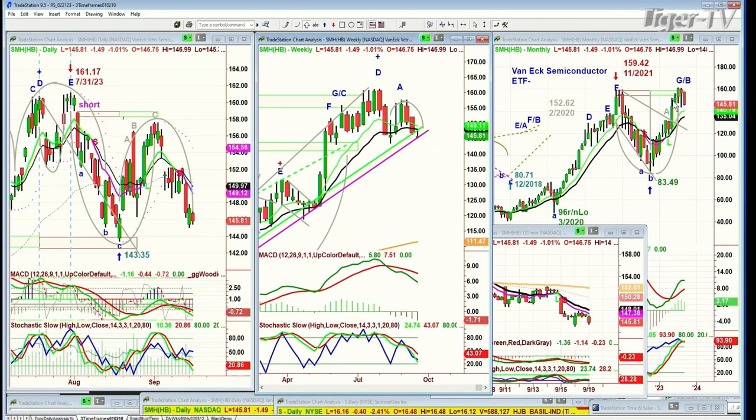Monthly chart is fantastic. 159.42 was the high in November, and the semiconductors make an all-time high within 2 points, less than 2 points. 161.17 was the high in July. Isn't that amazing? I mean, talk about it, I love this technique.